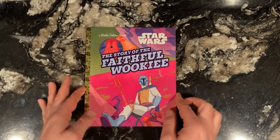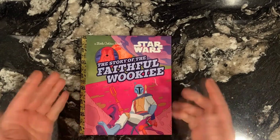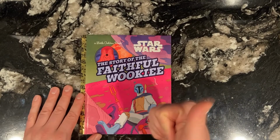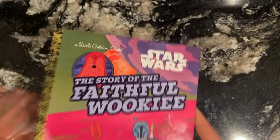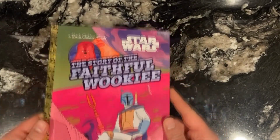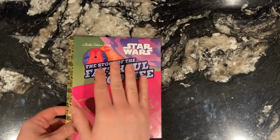Looking at the cover, you see Boba Fett front and center. That's because the only thing people really remember about this story is that this is the first appearance of Boba Fett, technically making Boba Fett an EU character. Also, Chewbacca is in the top corner because he's the faithful Wookiee. Also, despite it being an EU story, there is no Legends banner on the book at all. So if you're one of those sticklers, then fear not. Your Star Wars book remains untainted.